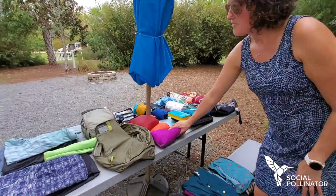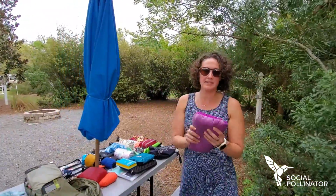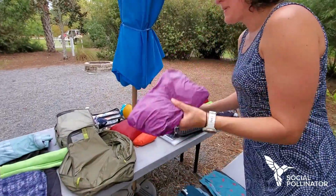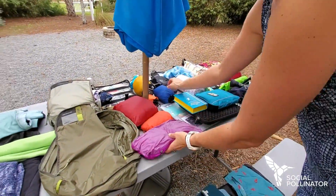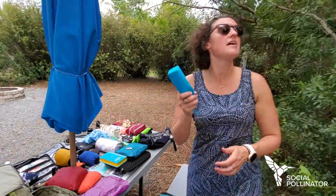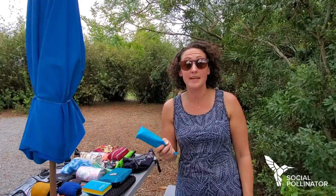For outerwear, I've got a rain layer. So I'm having to go to the Amazon during the rainy season. Yay! So I've got my rain jacket that is packable, although this isn't very compressed, as well as a travel umbrella. I used to be super anti-umbrella when I lived in the Northwest, but after living in Florida for 2 years, I get it. When it's hot, you might not want to have a rain jacket on.